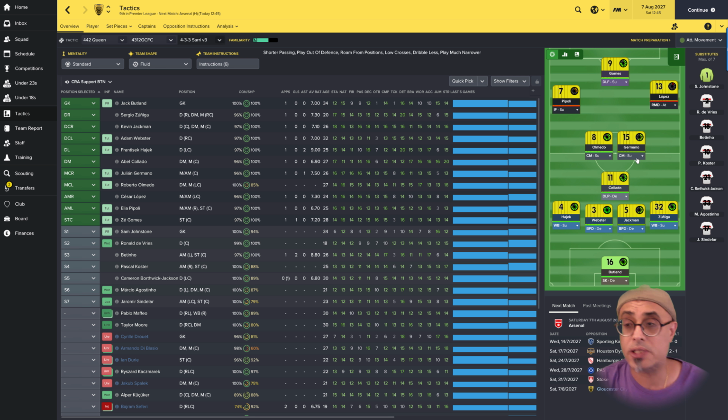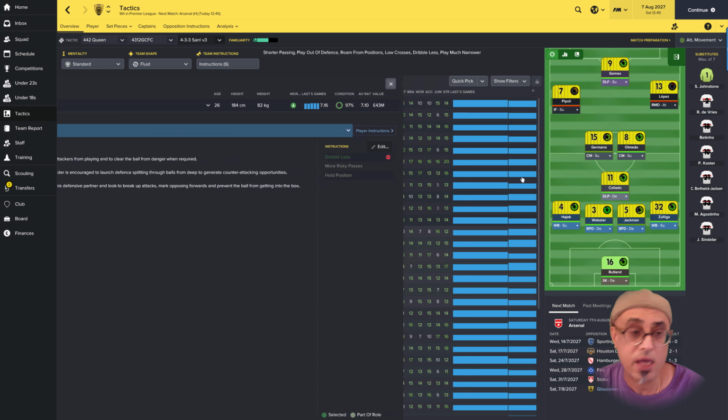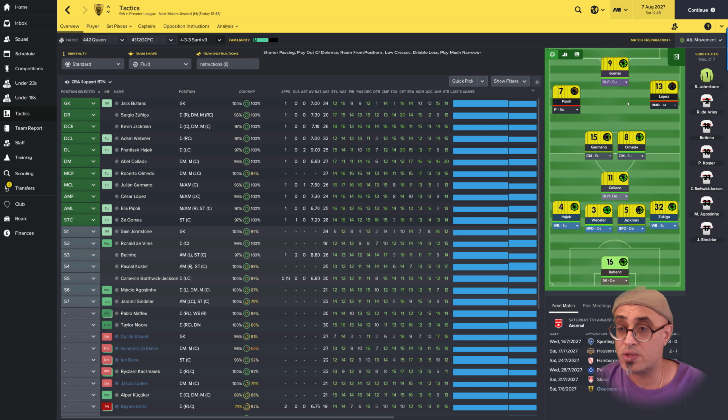And then we've got wing backs here who are playing pretty simple football. So, okay, here we go. We're going to use this tactic, and we're not going to make too many changes to it. We want to see how it does in the opening game of the season against Arsenal. I'm evil. Yes, I picked the worst possible game.